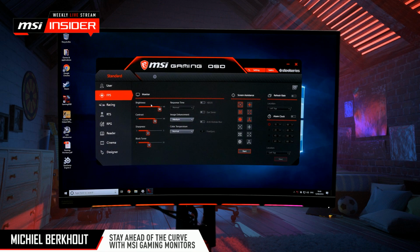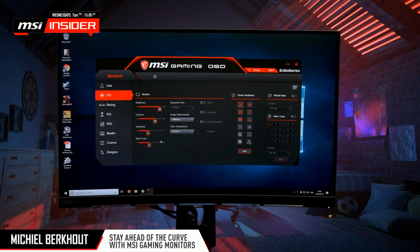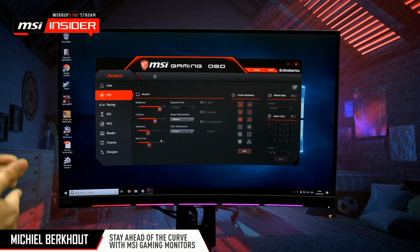You can adjust brightness, contrast levels, sharpness. There's also a black tuner, which is really interesting, because black tuner gives you the opportunity to make darker areas a bit brighter. So for example, if you're playing a shooter game like PUBG or CSGO, you can make the shadows a bit brighter so it's easier to spot enemies and such.